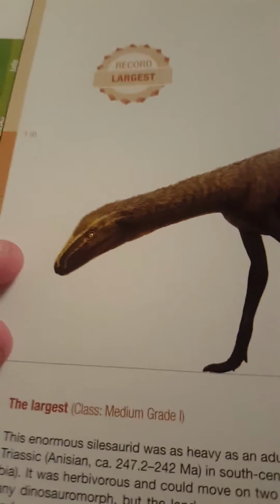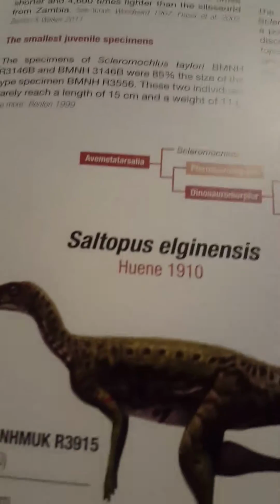So the first creature we're going to look at is an unnamed species. Specimen and an uncatalogued. All we see here is Saltopus.